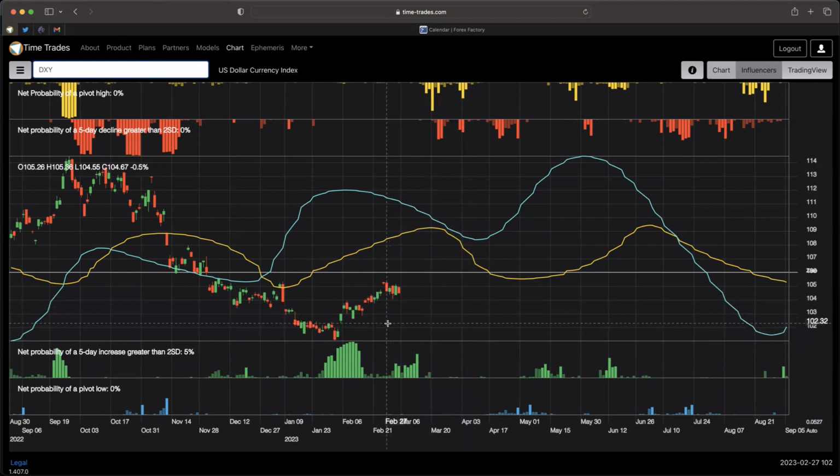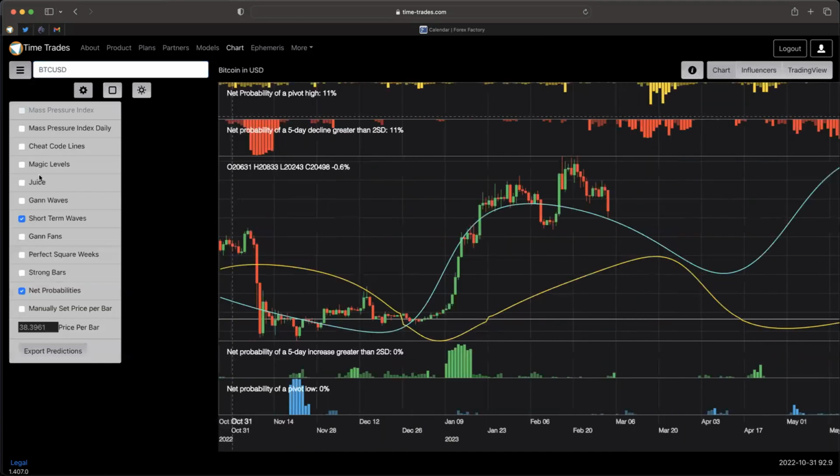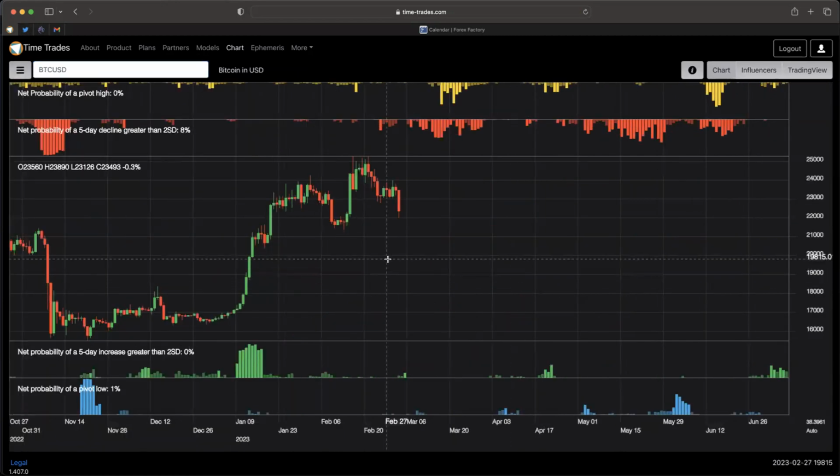Okay, next up, I want to talk about crypto. Let's take a look at BTC USD. I'm going to turn off the short-term waves; we've talked about that already. We got a big red candle on Friday, and this certainly led to a big move down. We can see an increasing probability of moves down on March 16th and 17th. So it looks like this is not over yet. We may retrace even more of this pump up in Bitcoin, so be prepared for that.